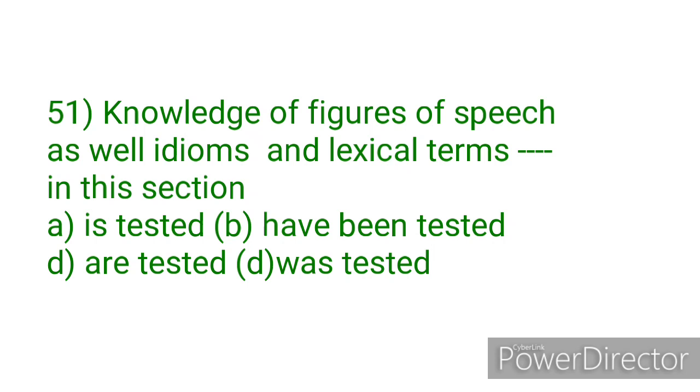The correct answer is option A, because there is a Concord rule that says that you should use a singular verb when two words or two sentences are joined with as well as. So that's why we're choosing option A, is tested, and not are tested or have been tested. The sentence is in the present tense. So we're not going to use have been tested because we're not talking about something that has happened. Or was tested because it will change the sentence into a past tense.